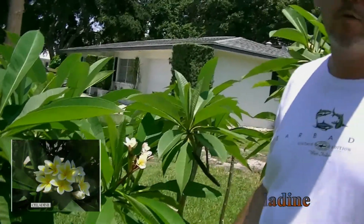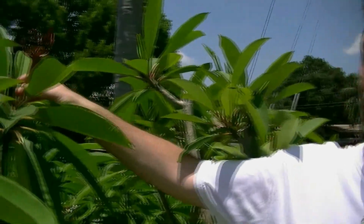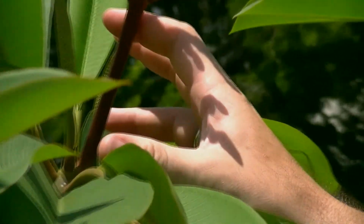I have probably about 300 different plants here of plumerias, and it's my hobby. And I do sell them. I sell them on eBay under the name Plumie Nut. Here's another variety that's about ready to bloom. It's called Kalama, and it's mostly red with a yellow center.